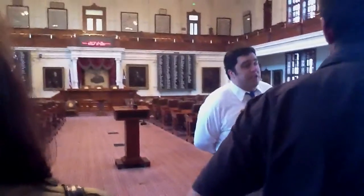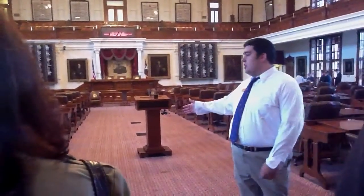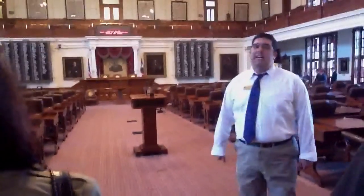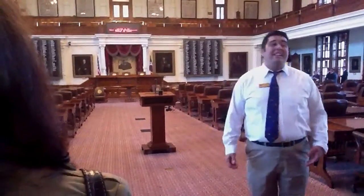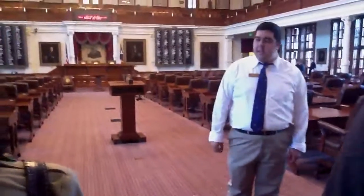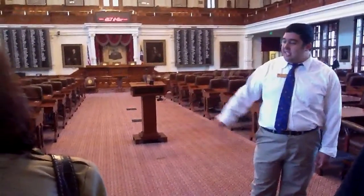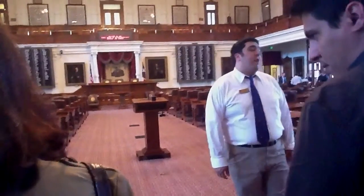This is the House chamber. There are 150 representatives, and the person in charge is the Speaker of the House. He sits in the big desk in the back, currently Joe Strauss. They meet at the same time as the senators every other year for 140 days, and they also have original desks. These are 123 years old, although they do have monitor updates as well.